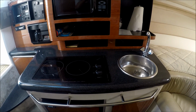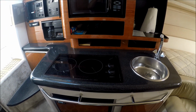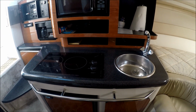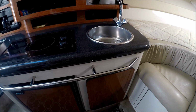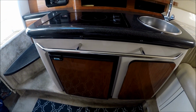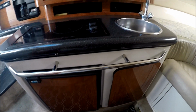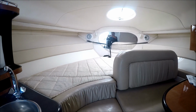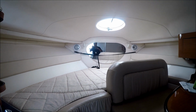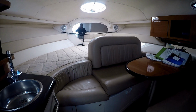Galley has dual burner electric stove, Corian countertop, stainless steel sink, and below we've got cabinet storage and our refrigerator right there. Forward we have seating area and V-berth.